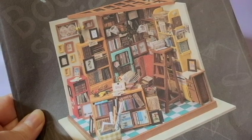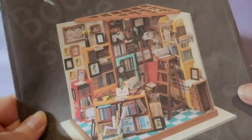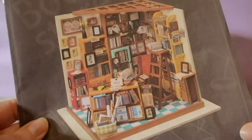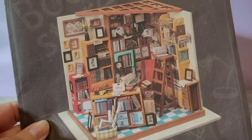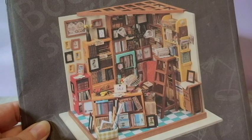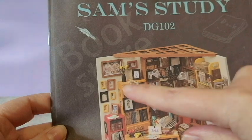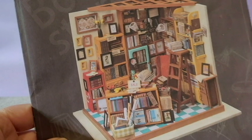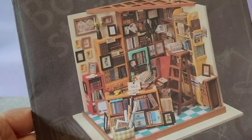My next big kit of 2022 was this one. It's called Sam's Study. And it's a confusing mess, to be honest. It's called a study, which would imply that it's a personal private space, and yet it also says bookstore and there's a sale sign. So is this someone's private study or library? Or is it a bookstore? I don't know.